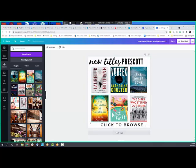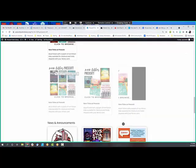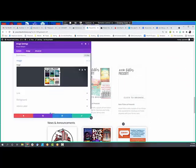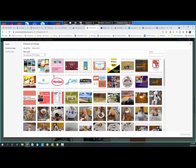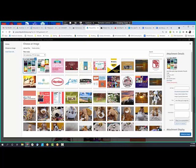And when I have all the book covers that I want, all I need to do is download a JPEG, and I keep it at the maximum quality because we want those book covers to be crisp. And then I click on my module that I want to update. I switch out the image, and that's it. Because the list, like I mentioned, is constantly updating itself, as far as I can tell.